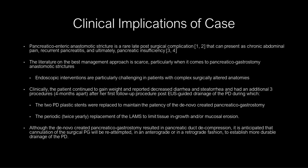Clinically, our patient continued to gain weight and reported decreased diarrhea and steatorrhea and had an additional 3 procedures, 4 months apart, after her first follow-up procedure post the initial EUS-guided drainage of the pancreatic duct. During these procedures, the 2 pancreatic duct plastic stents were replaced to maintain the patency of the de novo created pancreaticogastrostomy, as well as the periodic twice-yearly replacement of the lumen-opposing metal stent to limit tissue ingrowth and or mucosal erosion.